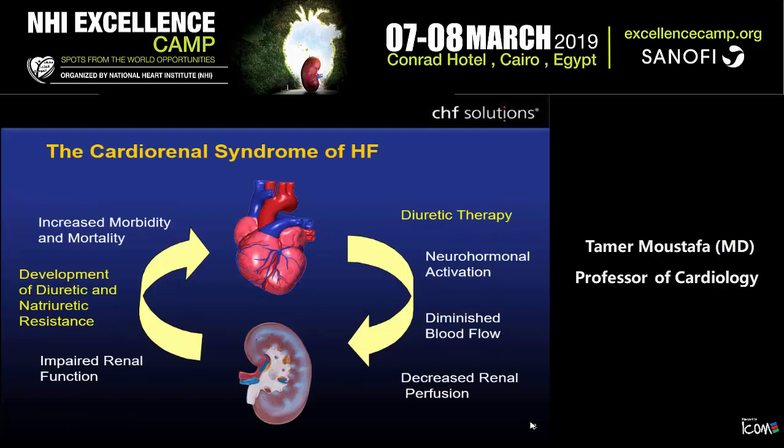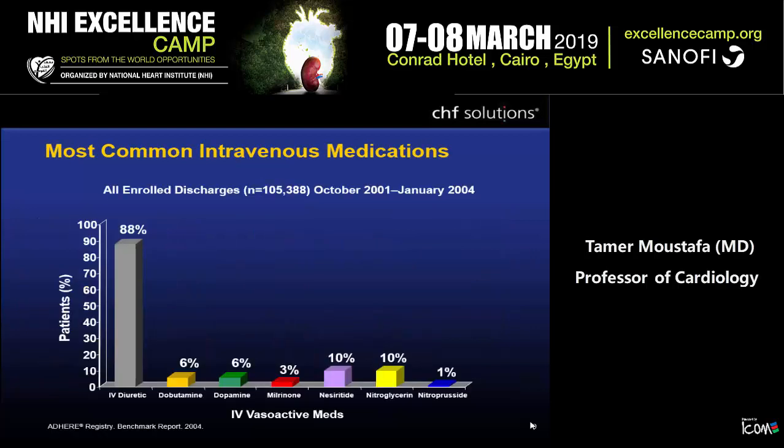So we should remember the cardiorenal syndrome of heart failure. We start with the use of diuretic therapy, which leads to neurohormonal activation and diminished renal blood flow with decreased renal perfusion. Then renal impairment starts with development of diuretic and natriuretic resistance, which results in increased morbidity and mortality. The most common intravenous therapy used in our ICUs is IV diuretics. About 88% use intravenous diuretics.